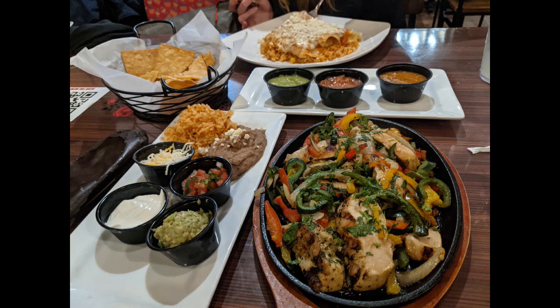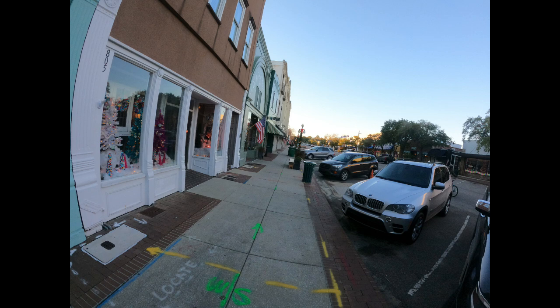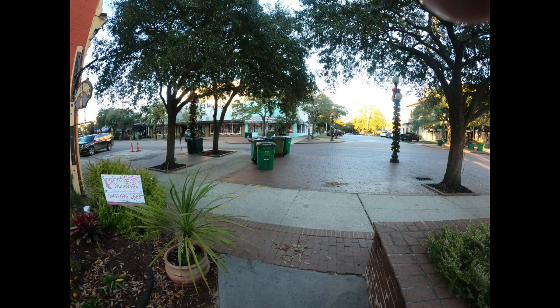Time to get some good Mexican food and walk the streets of Georgetown. Such a pretty place. Nice, quaint shops. Well worth the time we spent there. And we really hated to leave when it came time to leave.